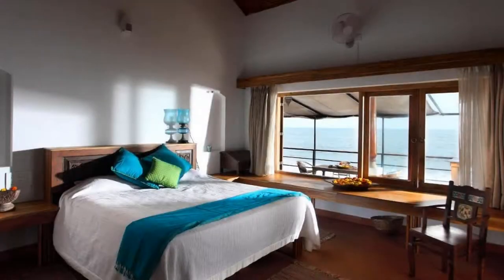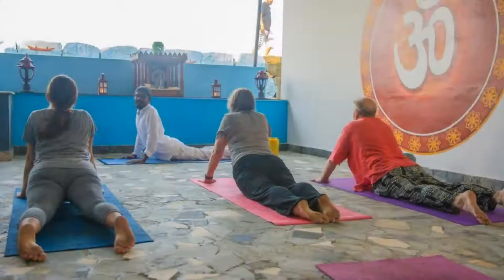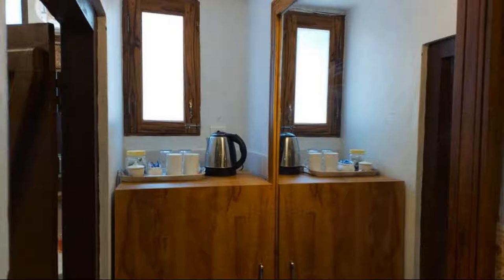There are 5 types of rooms available on booking.com. You can book online and enjoy it. The resort accepts major credit cards and reserves the right to temporarily hold an amount prior to arrival.